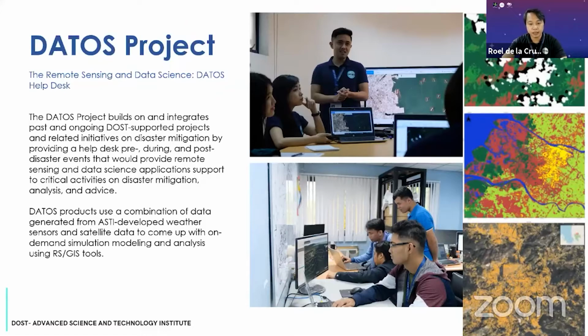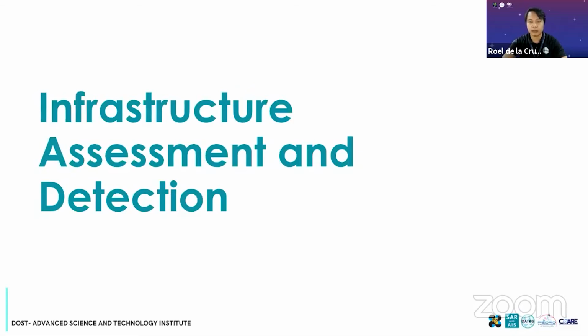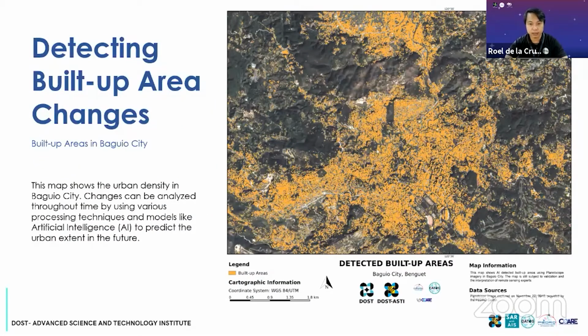Since then, the DATOS project, since it already ended last February 2020, last year, it's been a service of DOST-ASTI. So for the applications that we develop, we can use them in infrastructure assessment and detection. Sir Bry earlier explained that there are subscriptions that are medium resolution, high resolution, and low resolution images. So this one uses a Planet imagery that detects built up area across the country. This is an example for Davao City, so Baguio City. So you don't have to digitize or manually classify these images. We've already developed AI models to detect them.